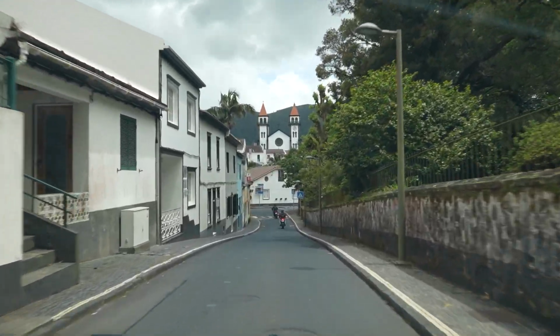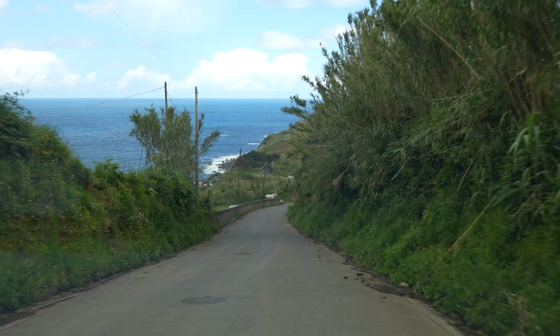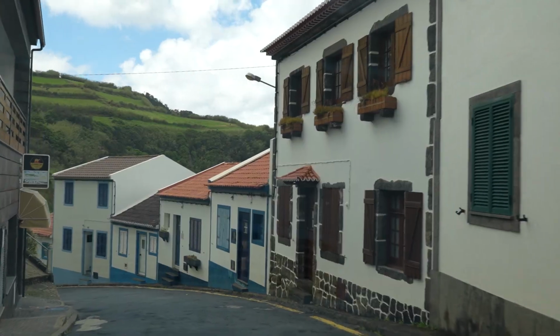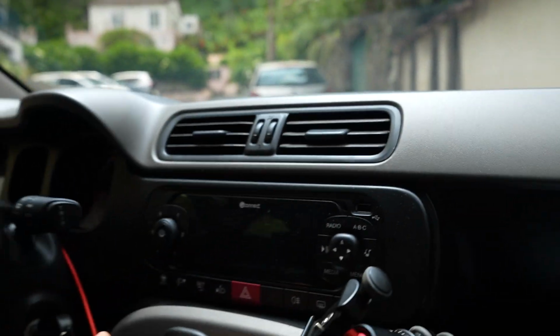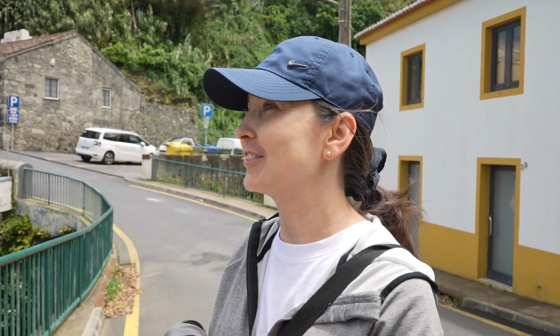Alrighty, let's go. So we're going now to the north coast, to a restaurant that was recommended by our first Airbnb host, the one where we stayed in Ponta Delgada. Village Mile, and it's nice and sunny. Of course, clouds are coming, but it's gorgeous, very cozy, nice little houses, and there's a nice river coming in. Let's go check out the restaurant.